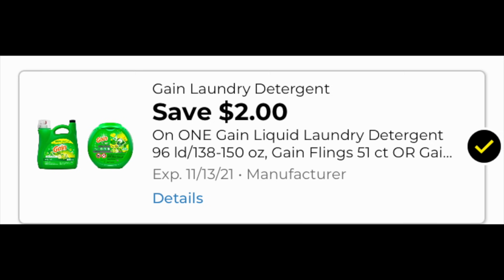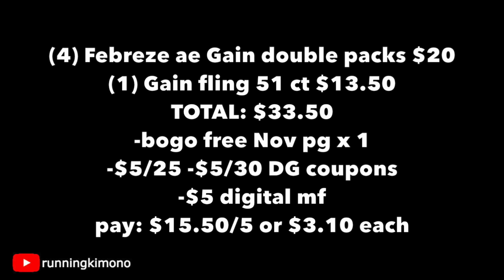Okay, guys, so let's take a quick peek at the mathematics for this dealio. Okay, so 4 of those FEBREZE air effects. It's like the value pack, as they say. So 4 times 5 is 20 on the nose. That one Gain Fling 51 count is $13.50. 20 plus $13.50 is $33.50. Punch in your phone number as the cashier is scanning your merchandise. And then you're going to present that one BOGO free coupon before the cashier presses the final pay button. Cashier will scan it. Then the 5 off of 25 and the 5 off of 30 will come off, along with the $2 for the Flings and then the 3 off of 2 for the FEBREZE double packs. So you're paying $15.50 out of pocket for the 5 items, shaking it out to $3.10 per product.